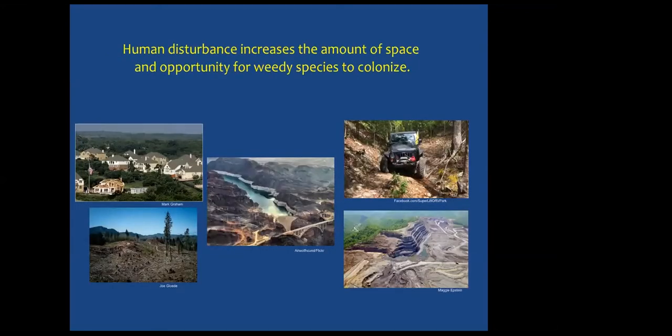Human disturbance, such as development, off-road vehicle use, and resource extraction, has sharply increased the amount of space and opportunity for weedy species to establish. As the human population increases, we can anticipate more rapid land use change, which can favor the growth of exotics even over local species.